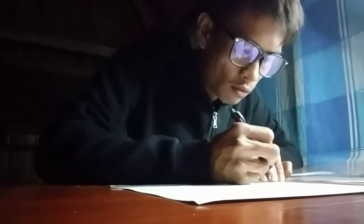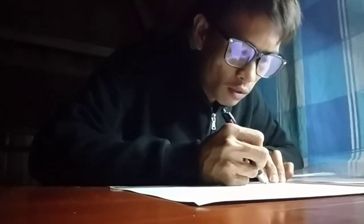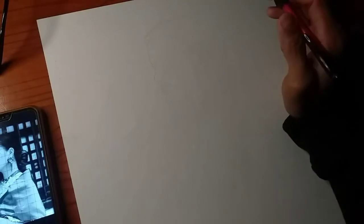In drawing my outline, I always use grid lines. So grid lines not only helping me to get the right proportion of the drawing, grid line also helping me to draw the outline faster.